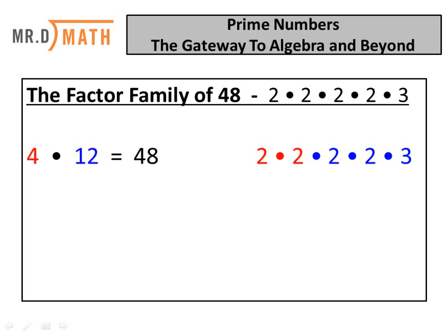Well, let's do that. So there it is, 4, my 2 2s, that makes my 4, and what's left over? 2 2s and a 3, or 4 times 3, 6 times 2, however you want to say it, but that comes out to 12, and 4 times 12 is 48.